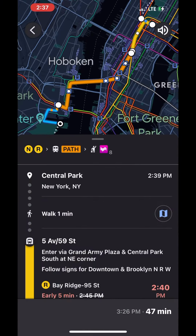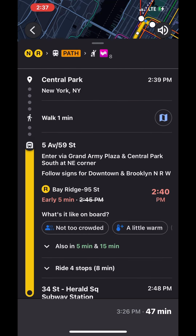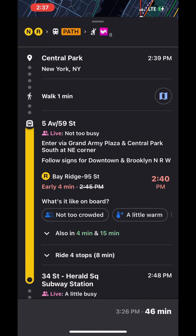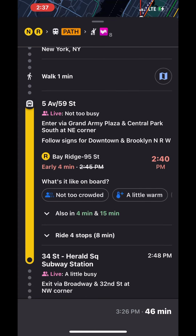Now, once you walk to the station, you see it says 5th Avenue and 59th Street. So you enter via the Grand Army Plaza in Central Park South at the northeast corner area. You have to follow signs for downtown in Brooklyn NRW, and it shows Bay Ridge 95th Street.